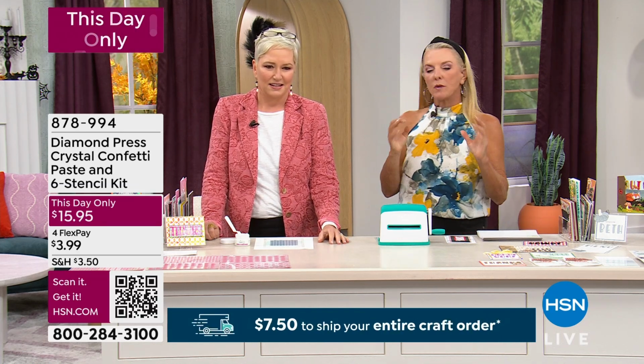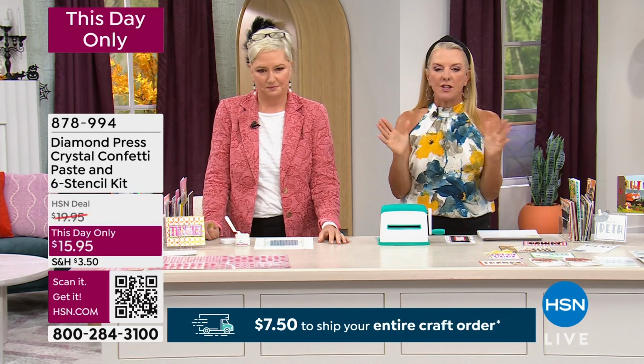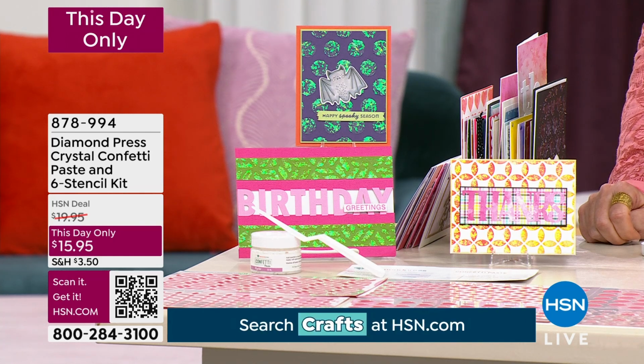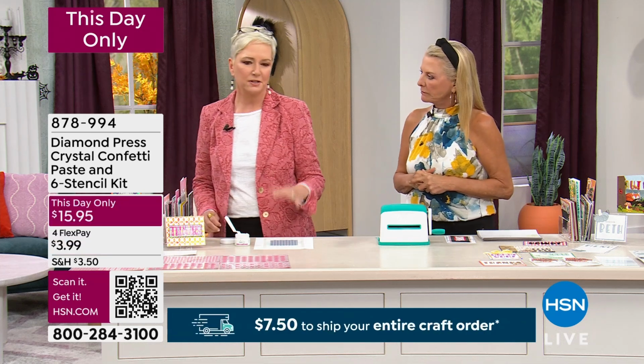So here's your chance, and we're really gonna get into the idea of paste and how it works. It has changed everything we've ever thought about stencils permanently. It's great. So get all your stencils out, have fun, but we give you a bunch of stencils on this one. Makes great backgrounds. It's so fun, and what's great is Diamond Press thinks of everything.